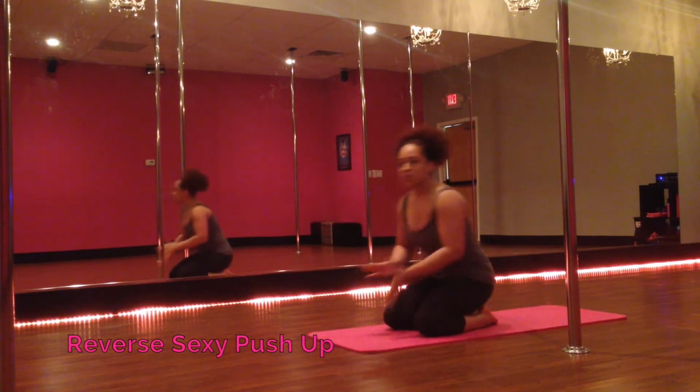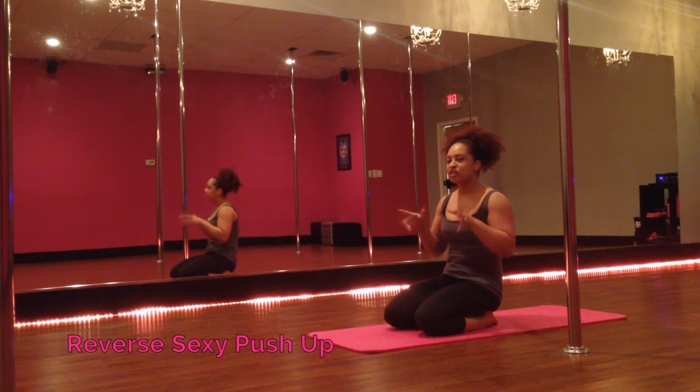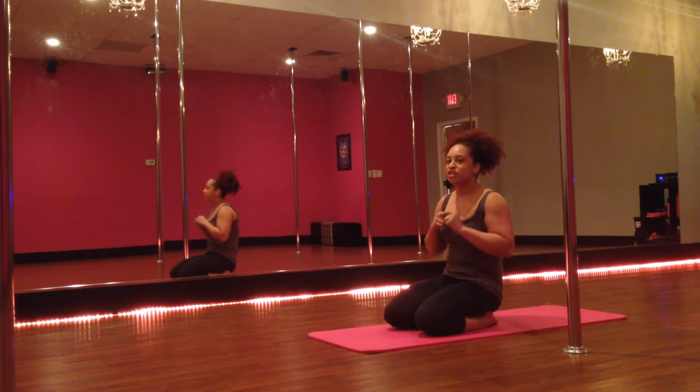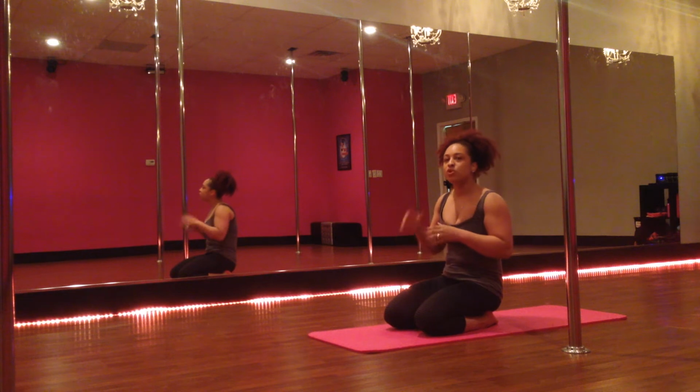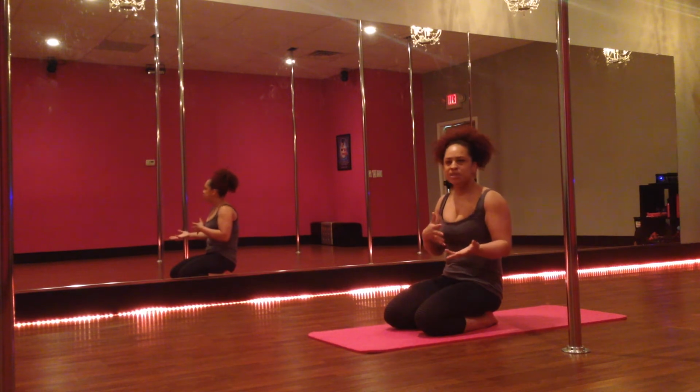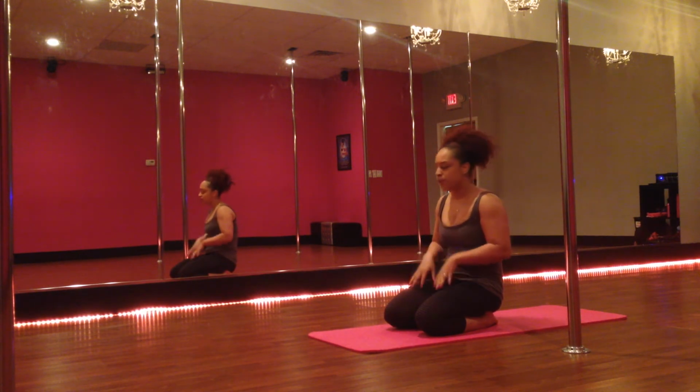But I'm going to show you this one and make sure that you're not sleeping on it. The next time you're doing it in class, make sure that your form is right so that you get the most benefits from this exercise. The plank and this move is great for warm-up too. So if you're doing pole play, you haven't warmed up yet, maybe start with these moves. It'll definitely help you out.